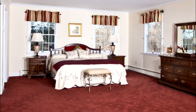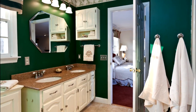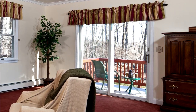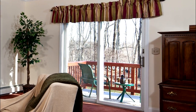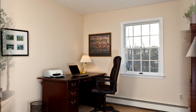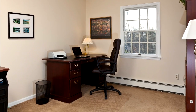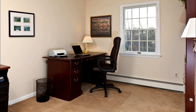The master bedroom suite features a sitting area with fireplace, a spacious bath, and glass doors to a private balcony. Wake up to spectacular sunrises. This home office is the perfect size for running a home business or just checking email and doing homework.